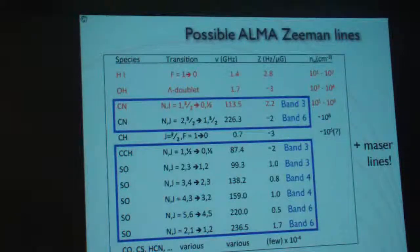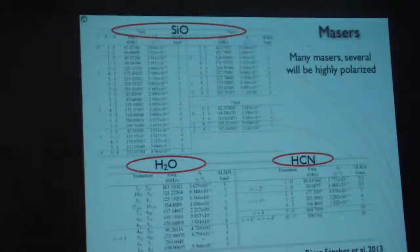And for the case of the Zeeman effect in thermal lines, here are the bands in which we will be able to do that, and here are the molecules for which we will be able to do that. And for the case of the maser lines, these are the tables with all the information. Actually, this is a paper by Andres Perez Sanchez, so we can ask him a lot of questions about this.